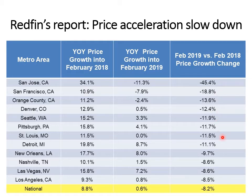I'm not the only one that thinks the appreciation acceleration has slowed down. This is by cities. As we can see, San Francisco and San Jose are really slowing down, and nationally, we're looking at about 8% down in appreciation acceleration.